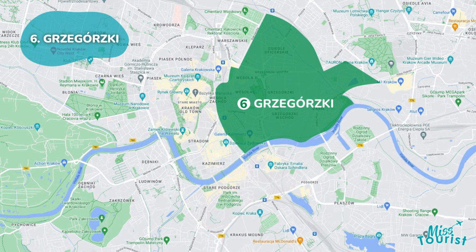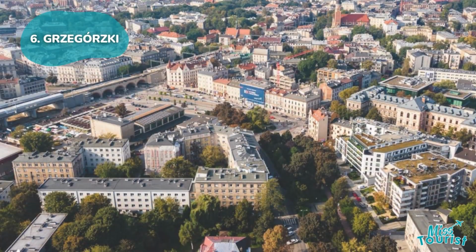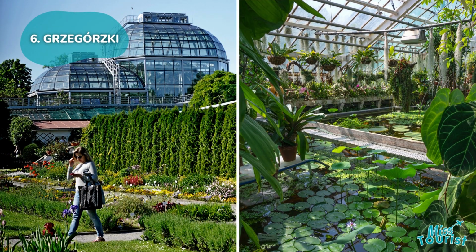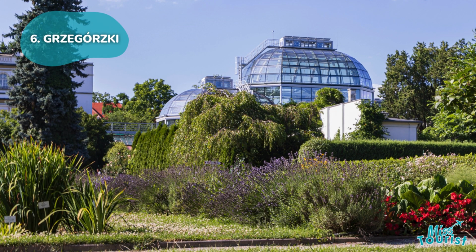6. Grzegorzki. Located east of the Old Town, this quiet neighborhood offers a local vibe. It's popular with families and students and provides more affordable accommodation options, along with highlights like the beautiful botanical garden, making it ideal for a peaceful stay.